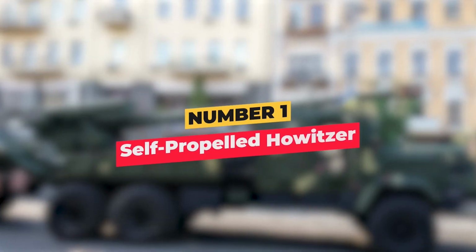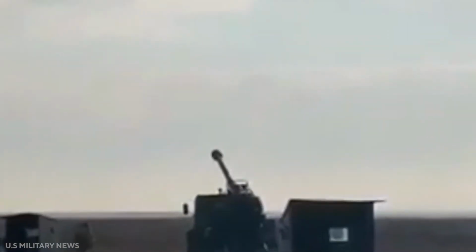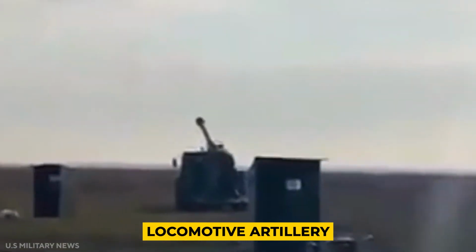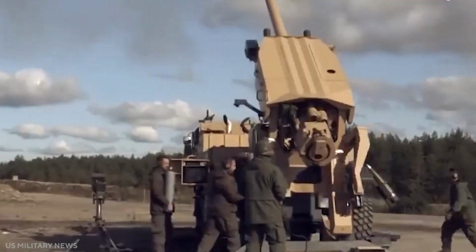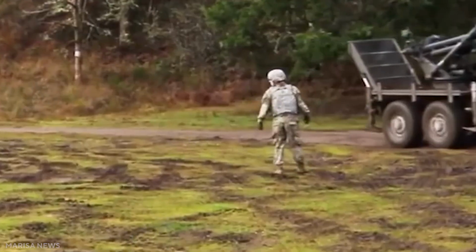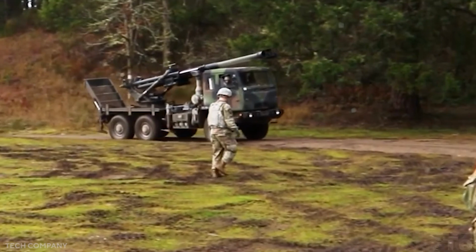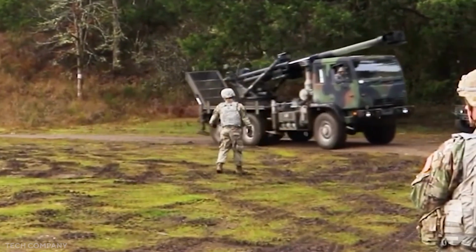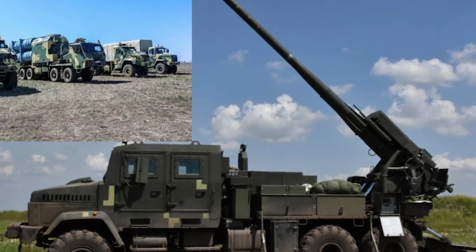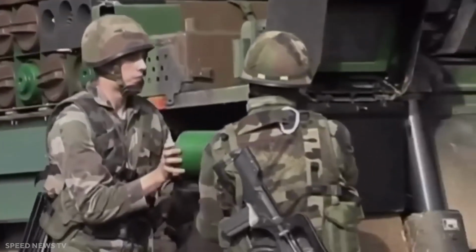Number 1. Self-Propelled Howitzer. Self-propelled artillery is also called locomotive artillery. It is the kind of artillery that comes equipped with a propulsion system to move toward its firing position. They are generally high-mobility vehicles, which means light in weight, and are used as military or utility vehicles. It is used by mounting it on continuous tracks that will be carrying either a large field gun, howitzer, mortar, or some form of rocket missile launcher.